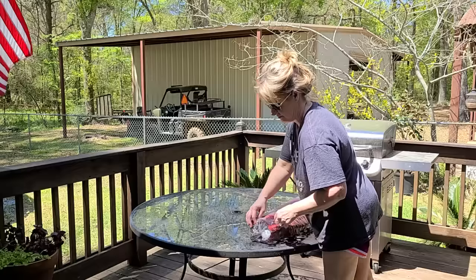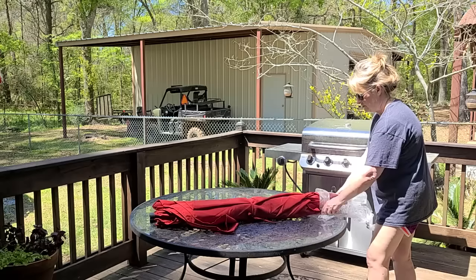Okay, now that I have my plants potted, I've got the bird feeders put back out. Let's take a second and put up my new umbrella here on this table. This is probably where the kids are going to dye their Easter eggs, so I need to get this area taken care of.